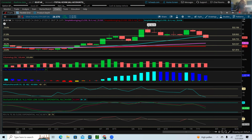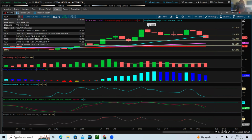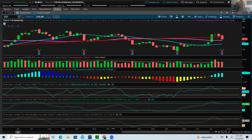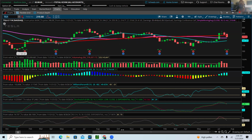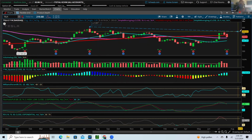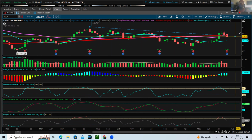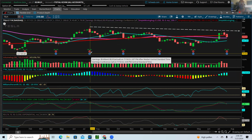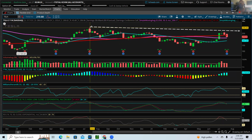I do want to look at one particular stock that could be a huge, massive short or put, whatever. I think Tesla has some troubles in the water. This is a weekly chart of Tesla, and I'm going to draw this trend line on this weekly chart. I think back in July of 2023, we hit this level up here around 300. I don't think we're going to get back to that level anytime soon.